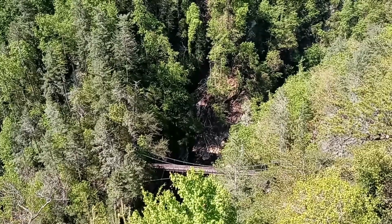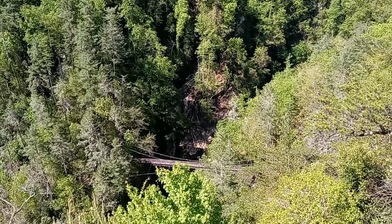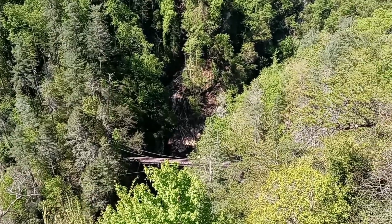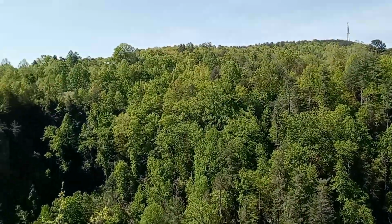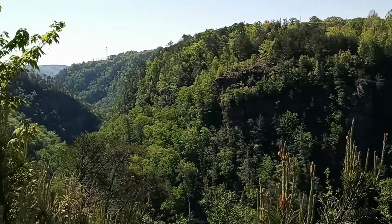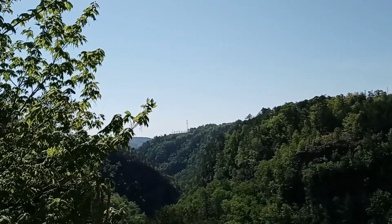Beautiful day today, springtime. Let me turn the camera around. Okay, we're at Overlook One, and there's a suspension bridge. We're gonna try to walk down there, hopefully. There's another overlook there on the top of the ridge.